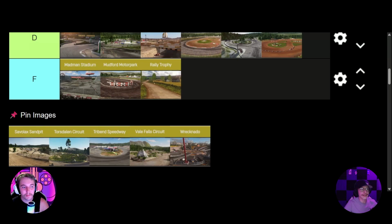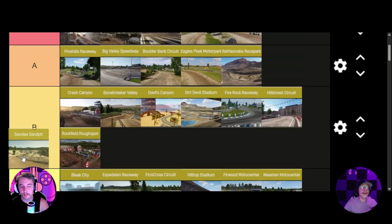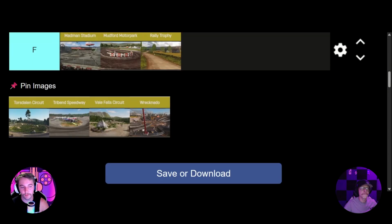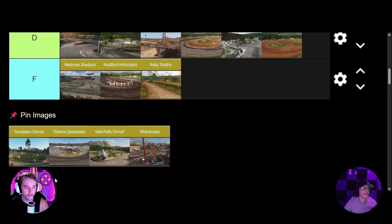What about Savlocks? I know you really like Savlocks too. Yeah, Savlocks is fun. I don't like it nearly as much as the others. I would say B tier. I'm not the biggest on it, but it's good. I'll definitely vote for it if I don't like the other options.